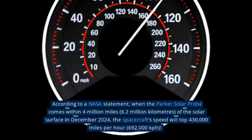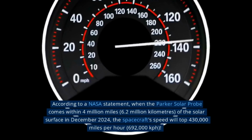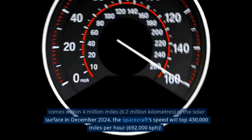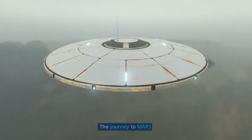million kilometers, of the solar surface in December 2024, the spacecraft's speed will top 430,000 miles per hour, 692,000 kilometers per hour.